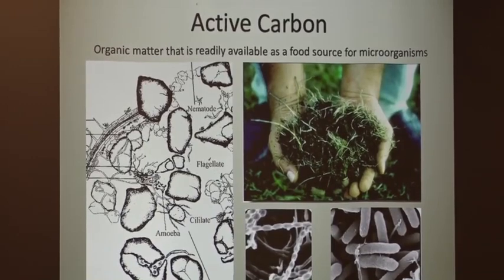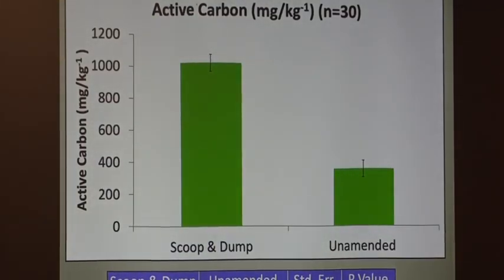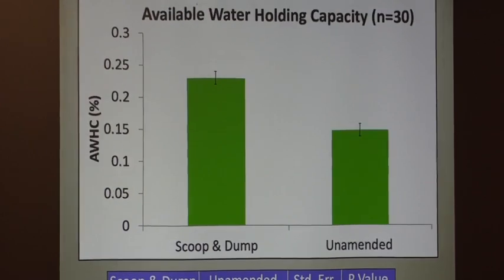Next, please. And you can see the scoop and dump with all the compost that's put in and the microorganisms. Actually, the compost is breaking down and giving food for the microorganisms. That's the active carbon. And in the unamended, we had very low active carbon. Well, this is really important because this gives you the aggregates when you have microorganisms doing the work.